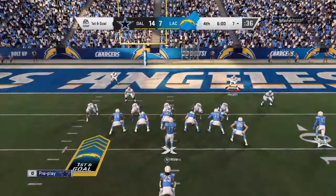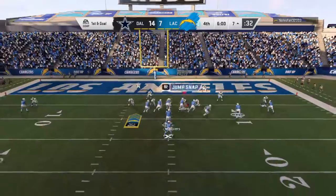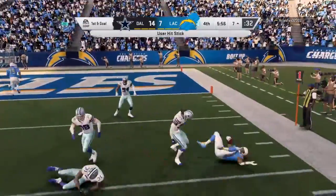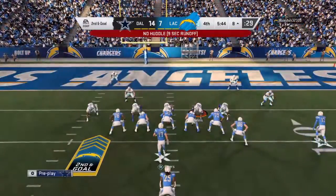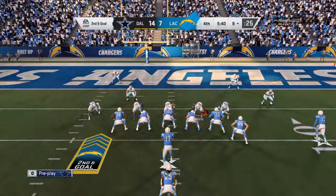A looming decision to make on the conversion, down 7, but first things first, they need to score as they come up on first and goal. They run it here with Gordon. And this is going to result in losing yardage. They're driven back to the 8-yard line. That's going to go as a loss of 1 on first down.